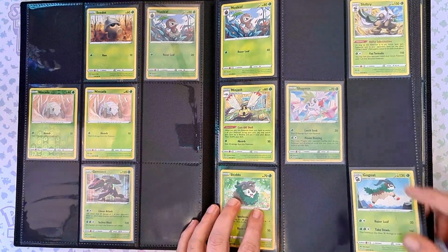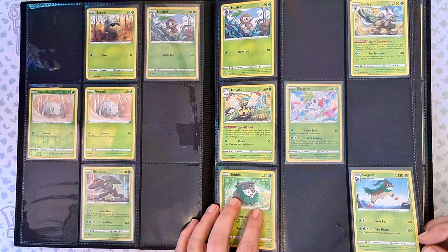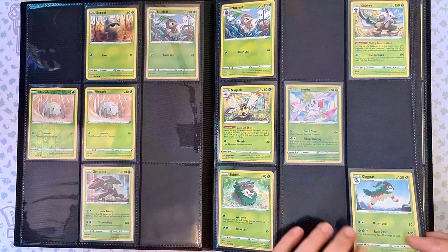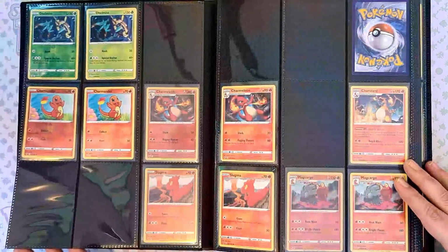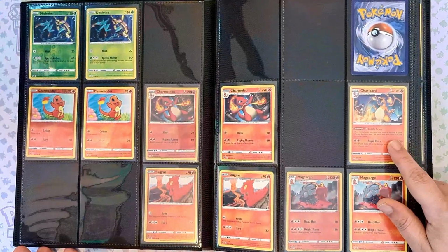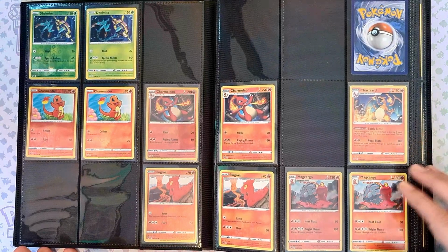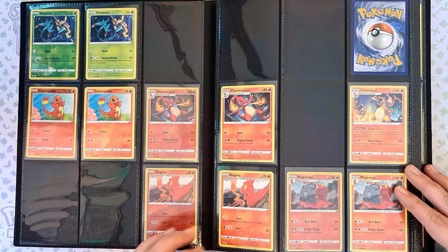So we did finally manage to pull a Shaymin in reverse. Happy with either, really. Just being able to gradually chip away at most pages was nice. I did question myself as to whether I had a Charizard card already, and I did. So we couldn't add one into the binder, but it was still nice to pull an extra one.